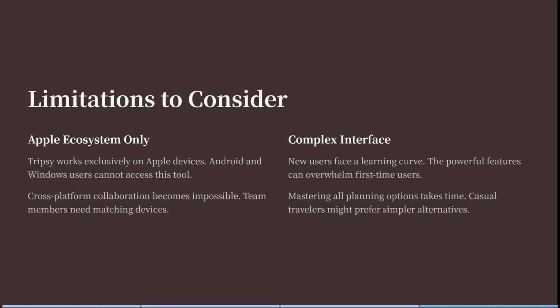The last thing, the limitations, the drawbacks, one or two things to consider. It is available only on the Apple ecosystem. That is a bit of a bummer if you are an Android user because it's actually a pretty decent app. And then it has quite a complex interface. If you are using it for the first time, it may not be as easy as maybe some of its competitors.